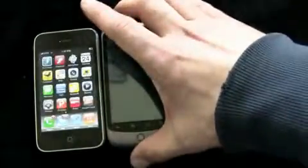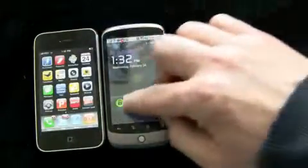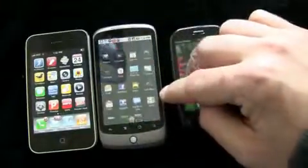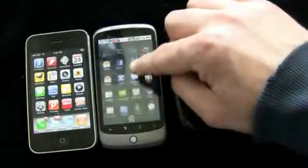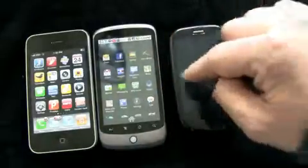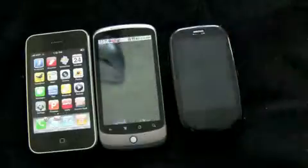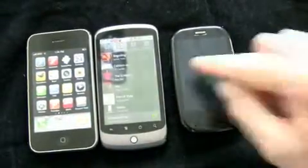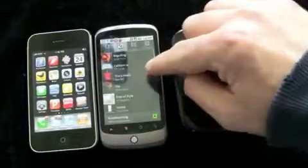But it's not as big of a gap as it used to be. Android's music player, I think, kind of leaves something to be desired. You do have integration with the Amazon MP3 store, as you do on the Palm Pre Plus, which is kind of nice. And the music player does the job. It's not like it's terrible. We'll put on some Most Def here.